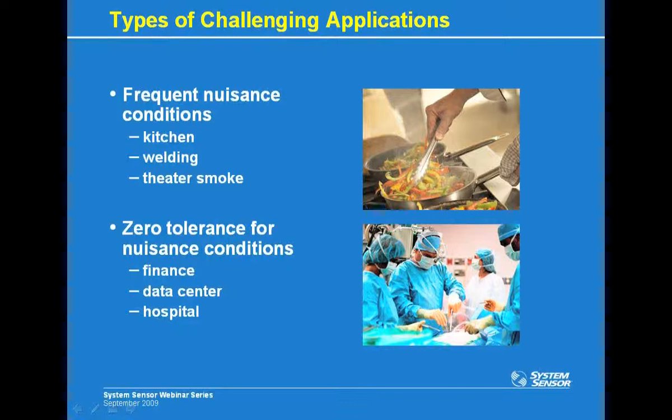And we'll get into a little bit more of that later in the discussion. But those are the two primary categories challenging to traditional detector technologies.